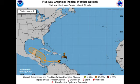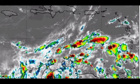And that is also the reason it is given a 20% chance to develop during the next 2 days. So we're not expecting a tropical cyclone to develop imminently, but it could, as I said, probably by the end of this week or so. And so now let us go on to our other disturbance that is out in the Atlantic.